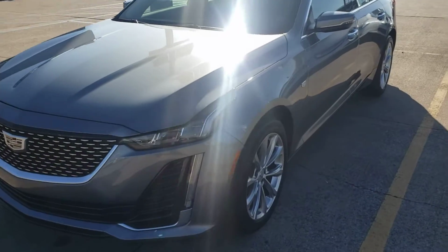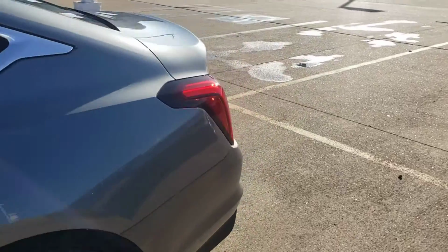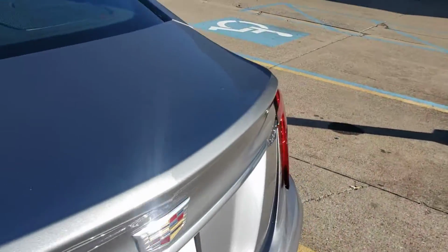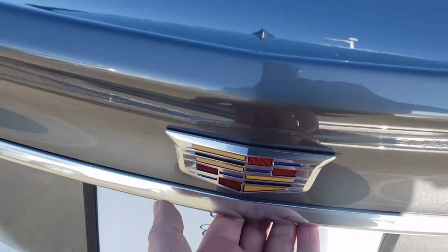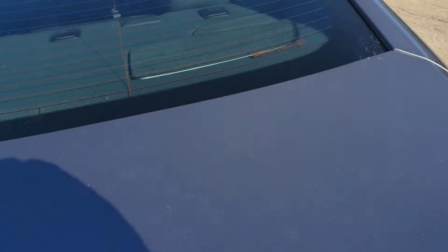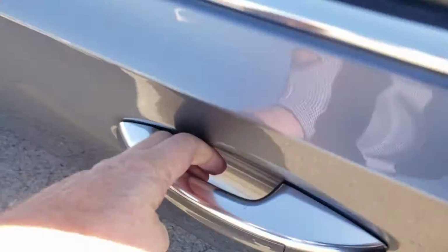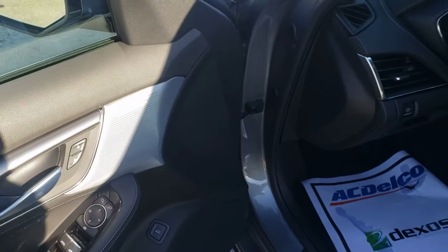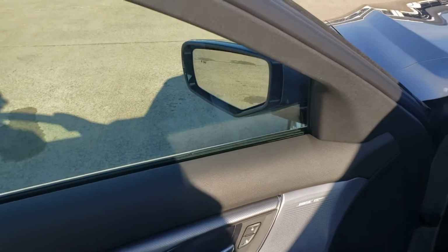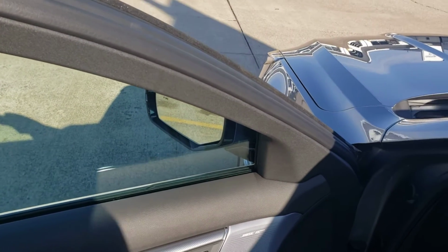Alright, here it is, your beautiful Cadillac CT5. On the back trunk, there's a little rubber deal here that opens up your trunk. It's got a huge trunk on it. Keyless entry. There's a little deal right behind there, so if you have your keys in your pocket or in your purse, that'll let you open up your trunk or your vehicle without pulling the keys out.